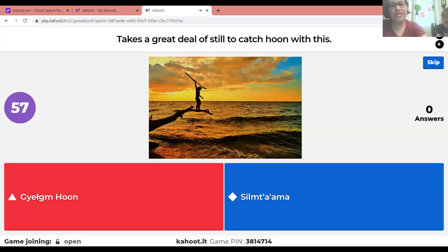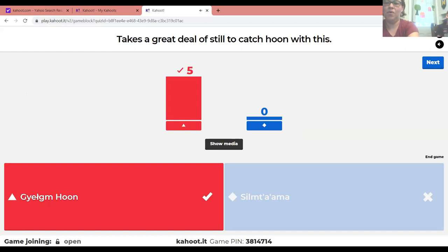Takes a great deal of skill to catch pawn this way. Geichem horn is the triangle. Sum de Amma is the diamond. Am seven, Geichem horn.